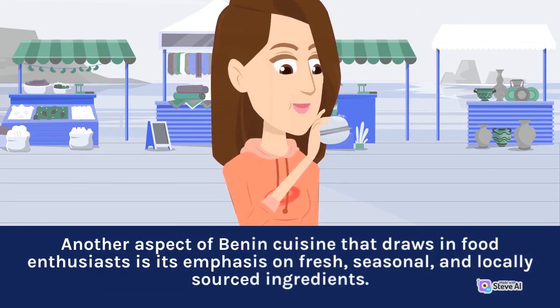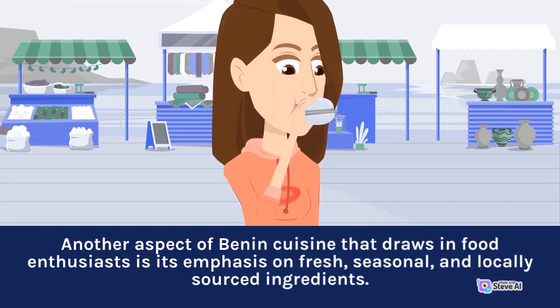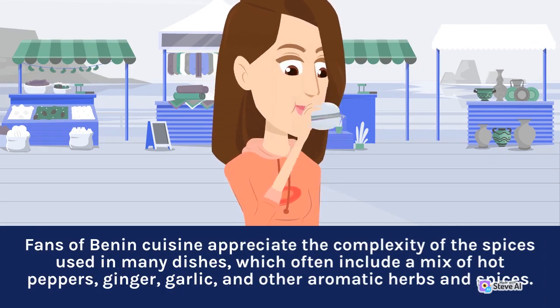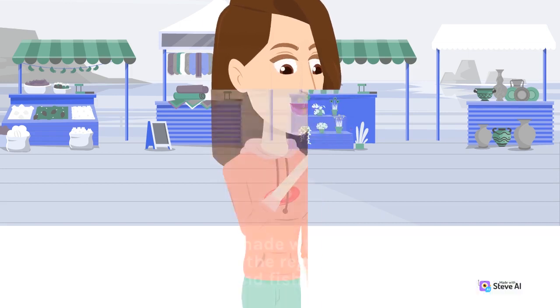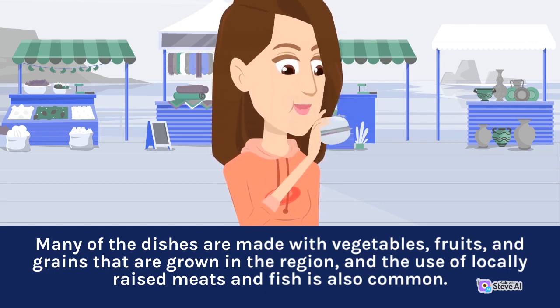Another aspect of Benin cuisine that draws in food enthusiasts is its emphasis on fresh, seasonal, and locally sourced ingredients. Many of the dishes are made with vegetables, fruits, and grains that are grown in the region, and the use of locally raised meats and fish is also common.